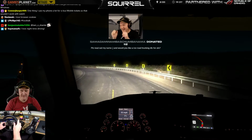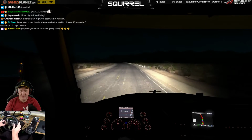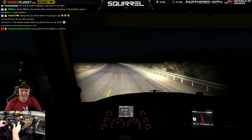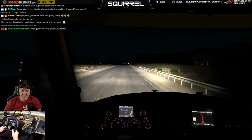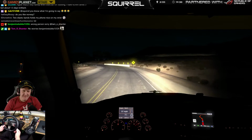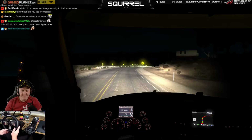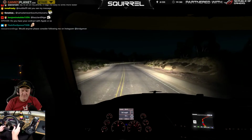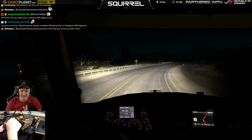Would you like Ice Road Trucking DLC for ATS? Yes and no. They'd have to improve the physics in this game to make that viable properly. It would be fun to drive around Alaska and that kind of thing, but if you're thinking of actually the challenge of driving in icy conditions, they would need to improve the physics in this before they could do it.